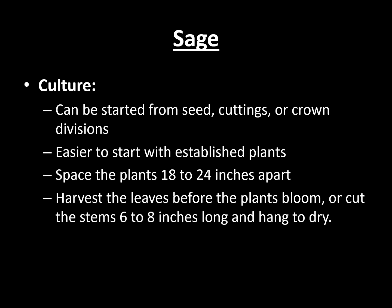Sage can be started from seeds, cuttings, or crown divisions. It's easier to start with established plants. If you've got an established plant, you can just do a crown division. You want to space the plants about 18 to 24 inches apart and harvest the leaves before the plants bloom. The flavor is not nearly as good in the leaves after they bloom. Or you can cut the stems to 6 to 8 inches long and hang them to dry as well.